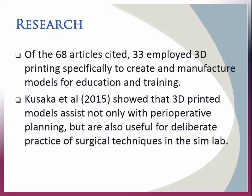Kosaka et al. also showed that 3D printed models assist not only with preoperative planning, but also with useful deliberate practice of surgical techniques in the simulation laboratory before working with actual patients. Further research is needed to determine if 3D printed simulation models will lead to measurable improvements in surgical techniques. Nonetheless, Kosaka has identified an area in which modeling and simulation practice may be useful.